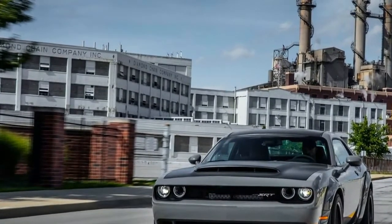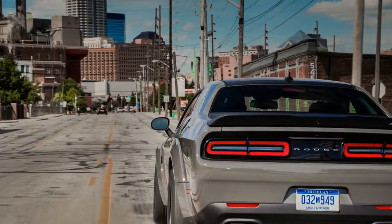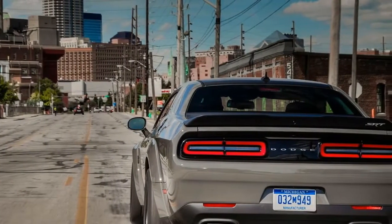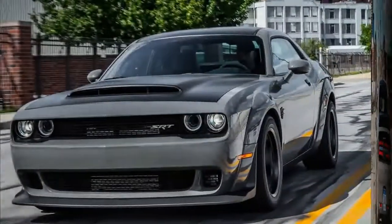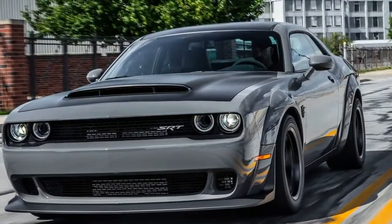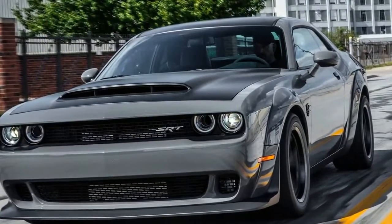Most of its steamy details were divulged over a 12-week rollout leading up to the New York Auto Show this past April. But to recap, Demons come off the assembly line sporting a wide-body kit, a drag strip-tuned adaptive suspension, and an engine that makes 808 horsepower.